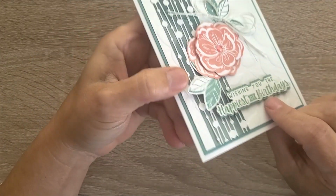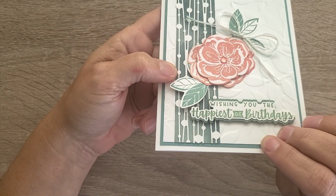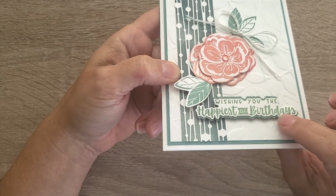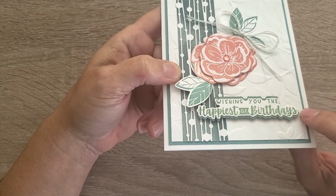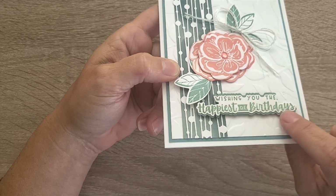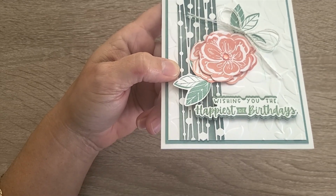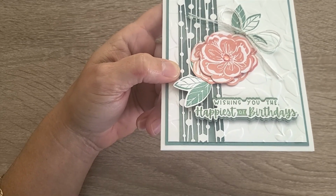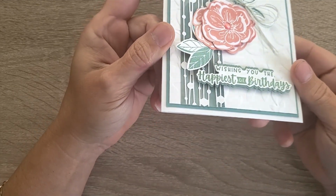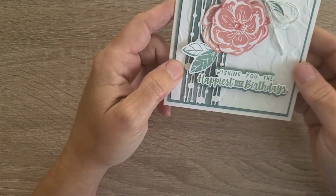What I actually did was use the Stamparatus, which is no longer available. You'll have to buy those on the secondary market because they are not carrying over to next year. And I used the Stamparatus to stamp with the soft succulent, and then I used Versamark over the top, and that's what I like about the alignment tool, that I can stamp multiple stampings right over the top of my first image. And I used clear to make this a nice shiny raised up surface sentiment, which I really like.